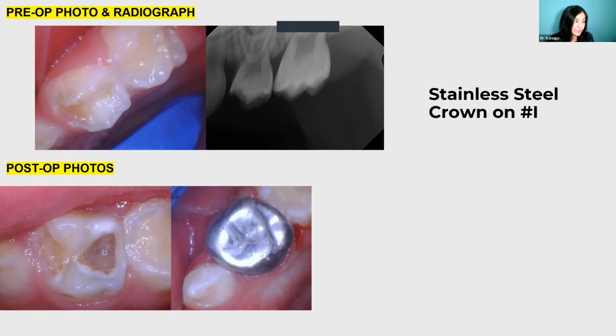So all of you who place stainless steel crowns on kids on a routine basis would know that, although this is the first primary molar, we had to use a second primary molar crown. We had to use an E on this particular tooth because even the biggest crown size, which is like D7, would not fit after a lot of prepping on this tooth. So again, you have to improvise sometimes.